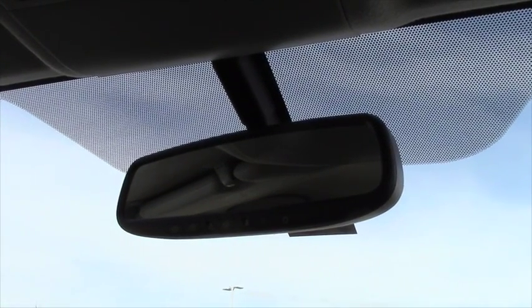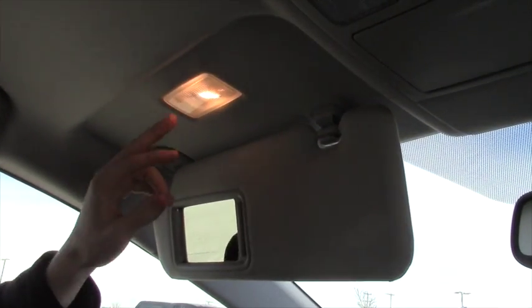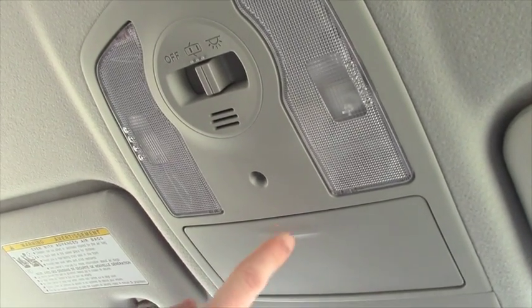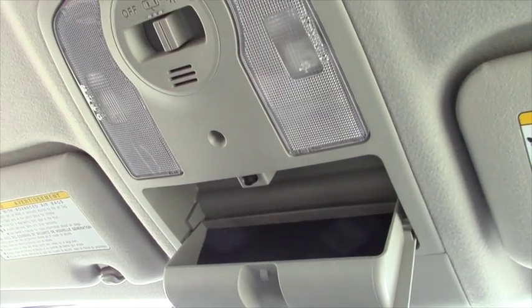So not only do we have that rear backup camera, but the mirror itself is going to adjust itself to help you see better. And now for each of the sun visors, they're both going to have the vanity mirrors with the light that pops on as soon as you open it. Pretty fancy. And right above us, a lot of cars don't really have these days, but we're going to have that classic sunglasses holder as well.